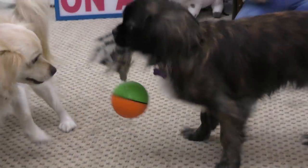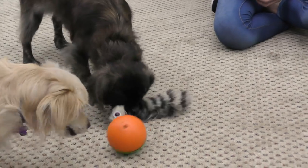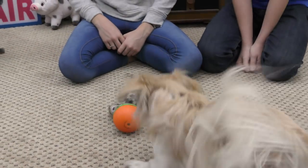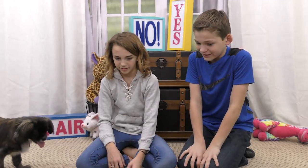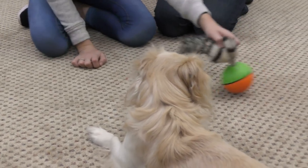Oh, Hershey's got it. Hershey's got the idea. He's like, oh, I get it now. It moves, and I can try to get it. He's like, oh, I can play with it. Yeah, I can. Now they like it. Well, now our dogs are getting a lot more used to it. They like it a lot. They're having so much fun with it. And he's just waiting for it to pounce on him. Like waiting for it to come near him.